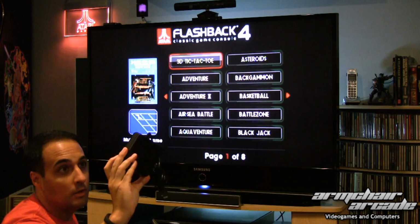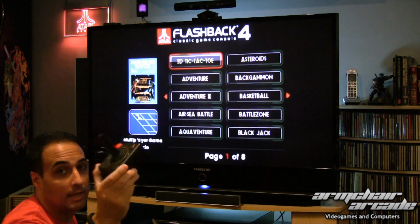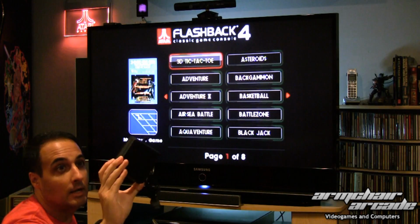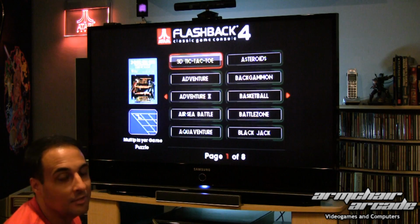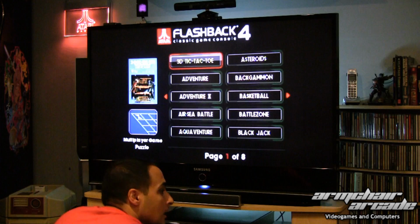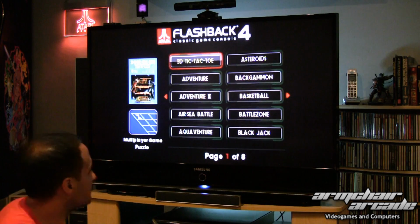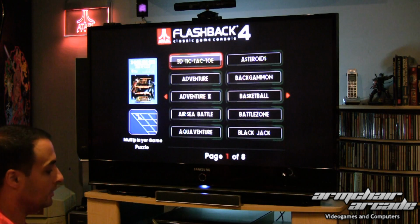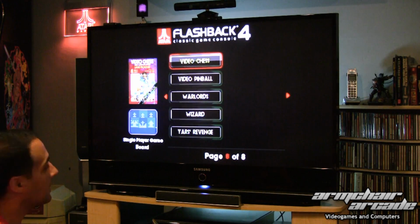And again, for anyone familiar with the Flashback 3, it's the same controller. It looks great, it feels great. It's a little looser than the original, so if you want the authentic thing, get the authentic thing, plug it in. Here we go. So, let me just turn it off and on again because it has an auto off, so you can see it's right here. Console's a little off camera here.